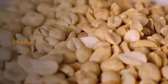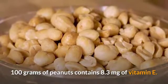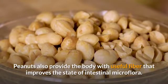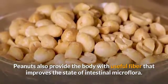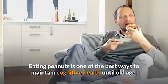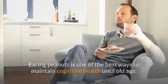Peanut. 100 grams of peanuts contains 8.3 mg of vitamin E. Peanuts also provide the body with useful fiber that improves the state of intestinal microflora. Eating peanuts is one of the best ways to maintain cognitive health until old age.